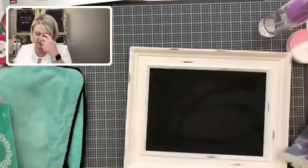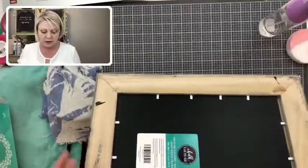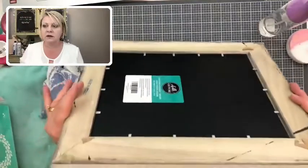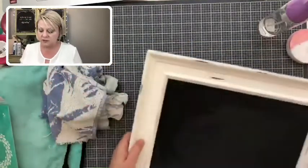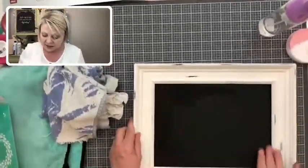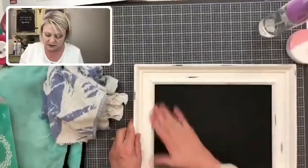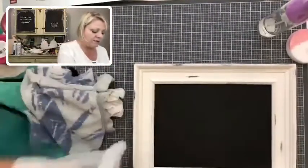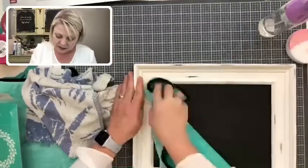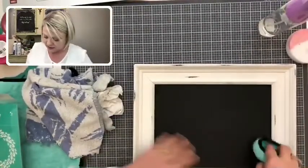Now, nice and clean. Now this board is one where you put your own hooks on it to hang it. But what I want to do is, I got just a little bit of fuzz from that towel on it. Let me get my microfiber towel. There we go. Nice.